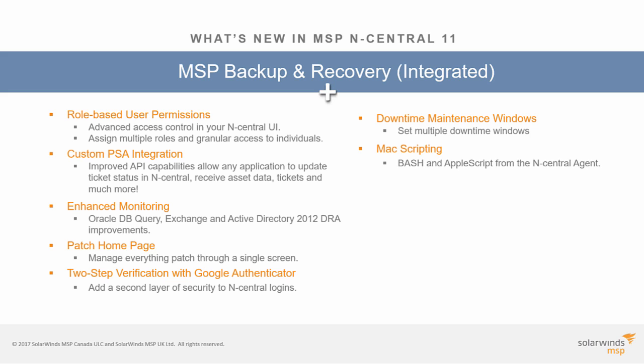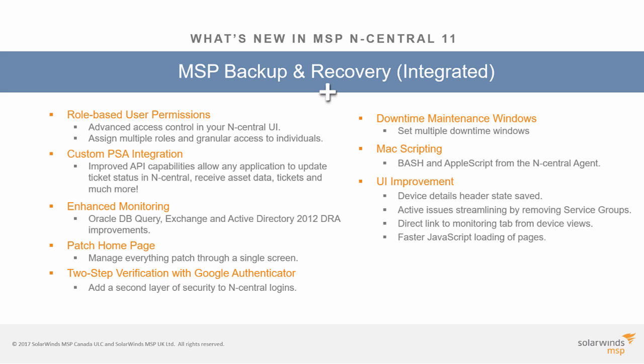We've introduced Mac scripting. We have a lot of options now for Mac, as well as remote control, monitoring, and now scripting. So you can really bring the power of an RMM to your Mac environments using Bash and AppleScript. We've improved a lot of the UI.